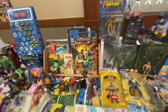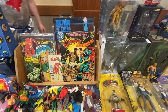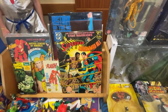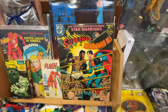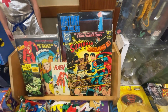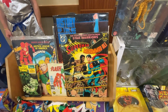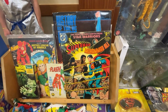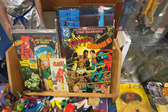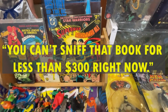Another one? Hey, how much on the Superman Muhammad Ali? I'm gonna ask 200 for it. 200? Yep. Okay. Wow. How long have you had it? The book? Most of my life. It's probably the second time it's ever been out for sale. It's got a small chip on the bottom right corner. But you can't find that book for less than $300 right now.